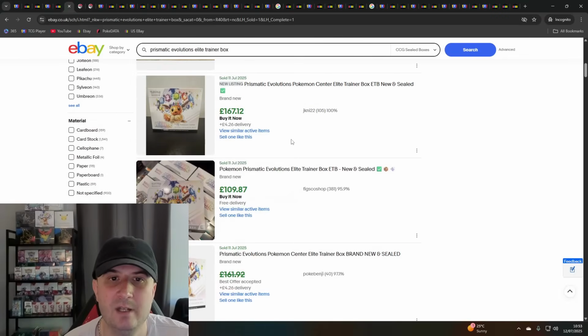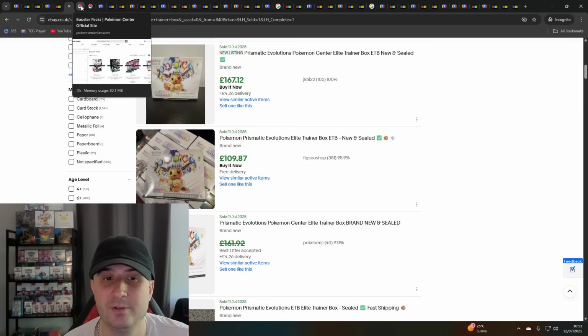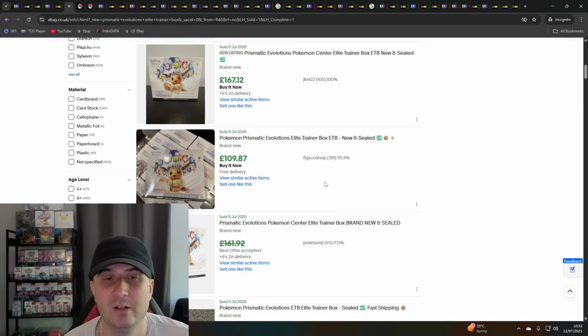Last sales in the UK, look at this. Pokemon Center exclusive, 167. Normal version, 109. That's gone up in price. That's creeping up there in price. We were seeing them for like 105, around about that £100 range just a couple of weeks ago. Starting to creep up there in price. I think that Prismatic Evolutions is a fantastic buy right now.